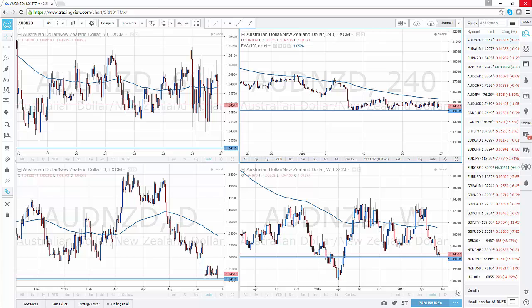So let's start off by looking at the Aussie New Zealand. Now, the Aussie New Zealand is one of the only pairs out there last week that weren't really affected by the whole Brexit vote or anything like that. And for that reason, it's quite appealing to us because it is setting up very nicely technically as well.